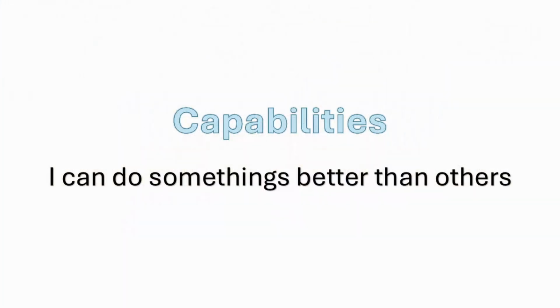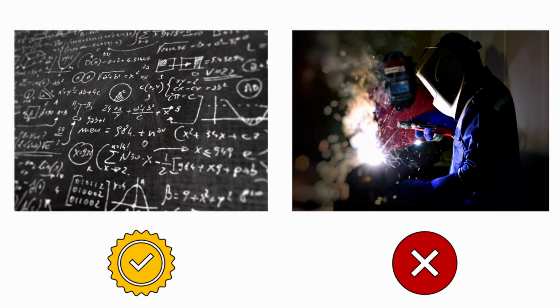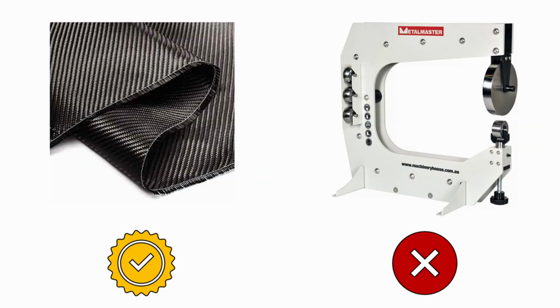And this really covers 2 main aspects. The first, capabilities, and the second, resources. When it comes to capabilities, there's some things I can do better than others. I can calculate, model, and simulate things better than I can weld. I'm more comfortable working with composites than shaping aluminium. Now this means that in some cases I'm going to need to learn some things along the way, and in other cases I'm going to need to depend upon the skills and capabilities of others around me.